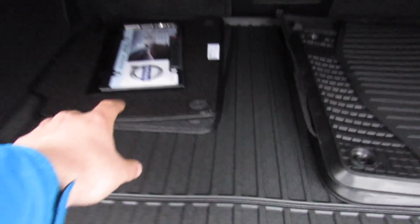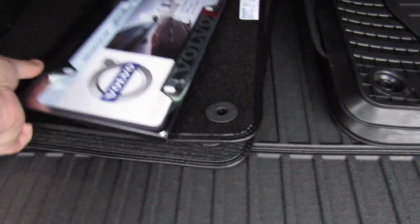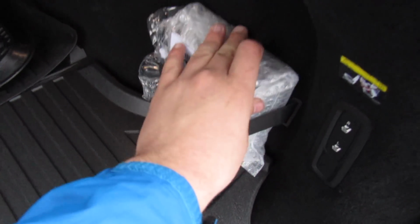Inside, you can see this one does include both your carpeted rear floor mats, your Volvo plate frame right there, as well as your all-weather floor mats this one is optioned with. And on this side, different things to be included with delivery.